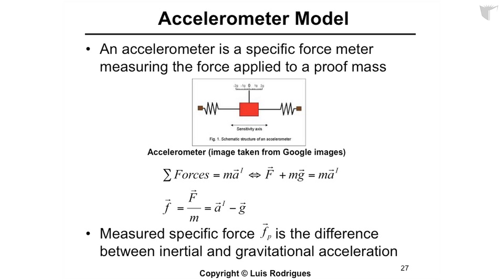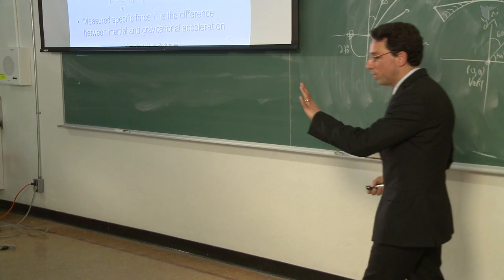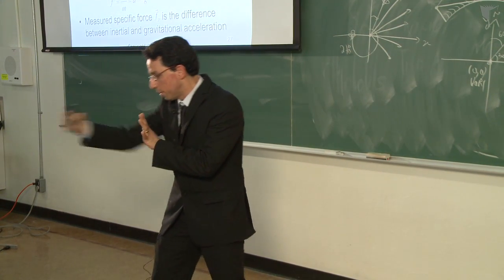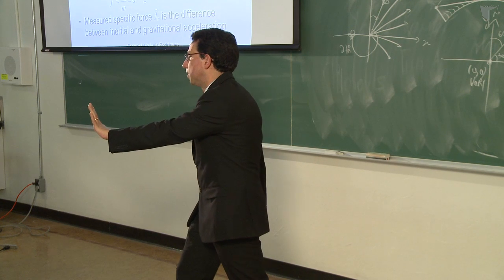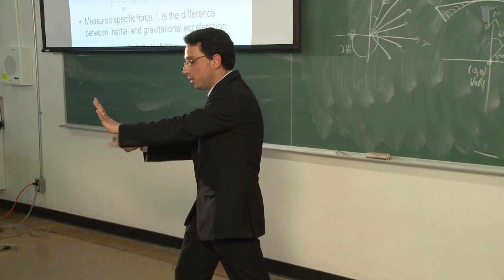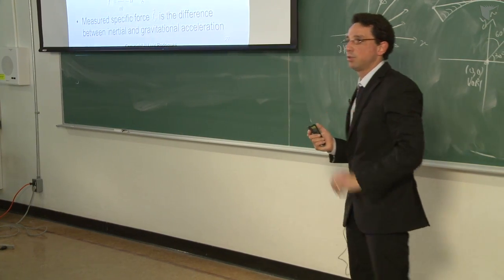A model of the accelerometer is Newton's law: the sum of the forces is mass times acceleration. You have a proof mass, let's say it's inside a car. The car accelerates, so the mass will accelerate, and for you to keep the mass at the same spot, you need to put in a force. If you measure the force that you're putting in and divide by the mass, that's what an accelerometer is: a specific force meter.